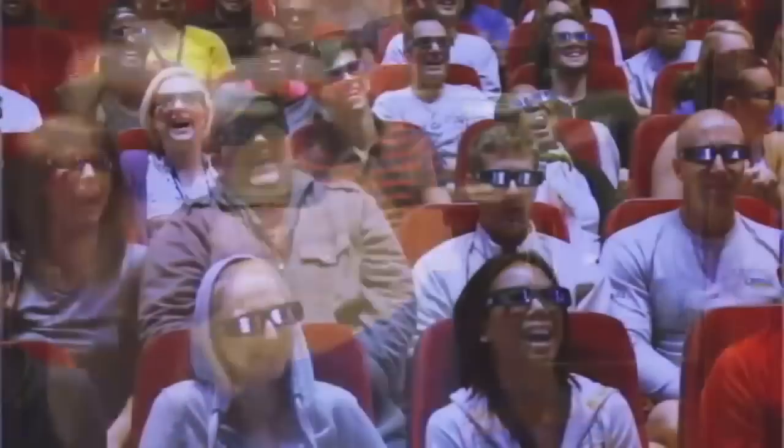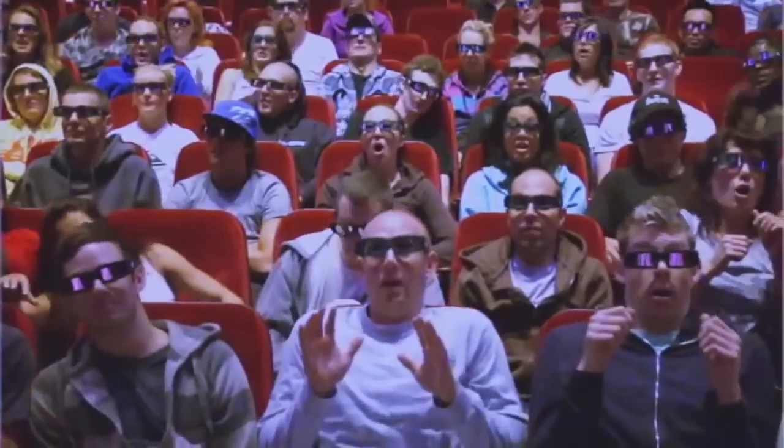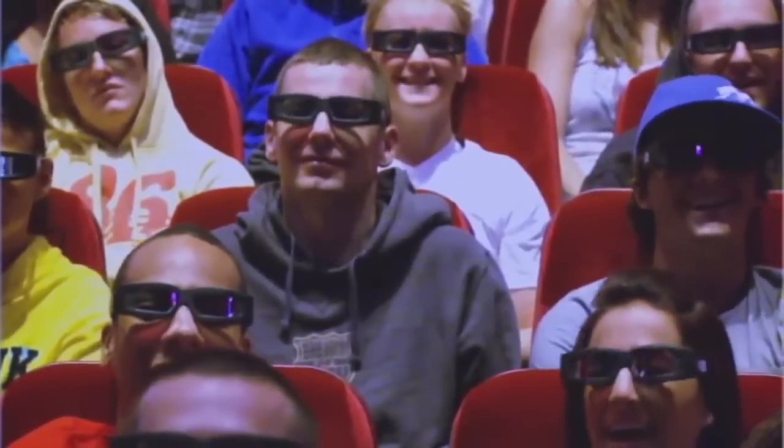3D movies are also a favorite at the Amber Theatre. Guests get to enjoy the latest DreamWorks movies, as well as classic favorites.